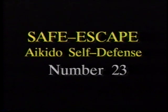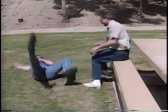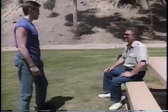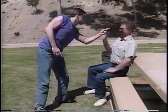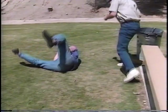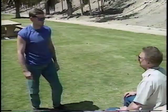Safe escape Aikido self-defense, number 23. Another fine life-saving technique. In this situation, you're seated, you have an aggressive assailant pointing at you, simply grab his finger, torque it back, break his finger, you have full control over him, send him to the ground, kicking him in the chest, and escape. Just because you're seated doesn't mean you're defenseless.